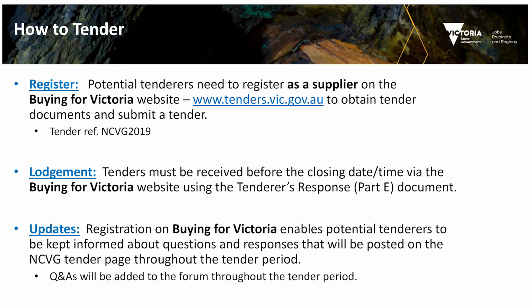So how to tender? As I said, you need to register on the website. It's the portal that we're using to manage the tender, so the tender documents are only available on the Tenders Vic website, and we will only be accepting tender responses in electronic format through that same website as well. Tender reference numbers there. Lodgement. So tenders must be received before the closing date and time in their entirety, and it is a tenderer's responsibility to ensure that sufficient time is allowed such that we in the department would receive those tenders by the closing time on that date.